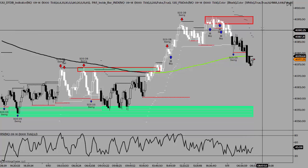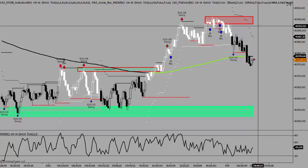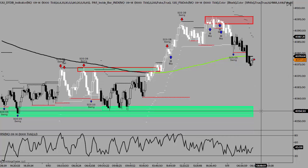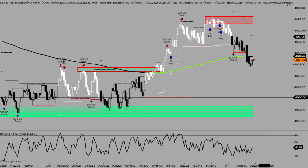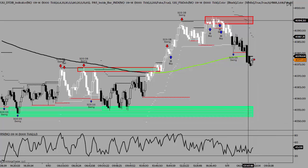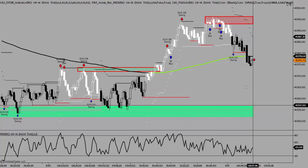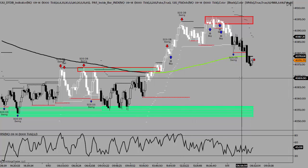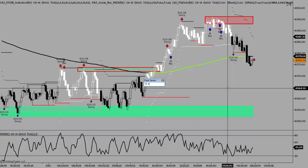If the market rallies back to here, I want to be a seller at 40.94.5s with a qualified signal. If the market continues south and comes back to here, I'm looking to be a buyer with a qualified signal. Regular trade, more conservative. Look left, I've got structure right here, but no DSR level, a little bit more aggressive. All right, TF 0914.